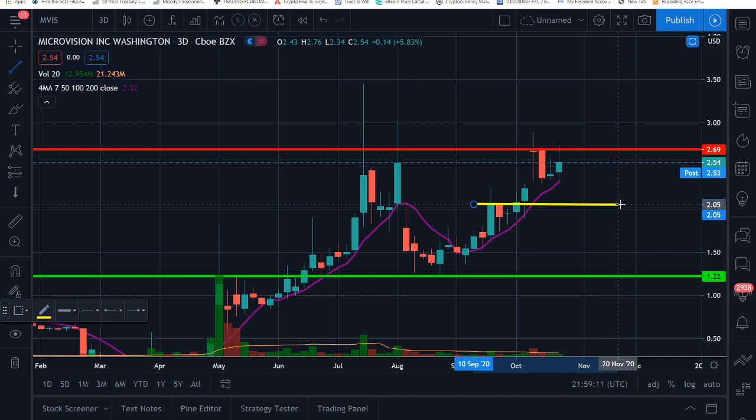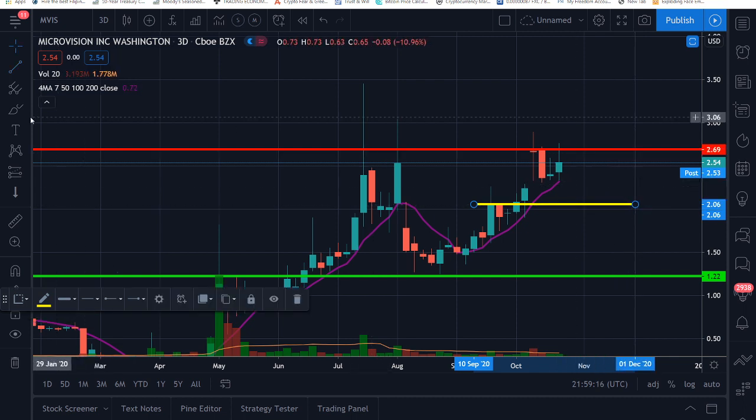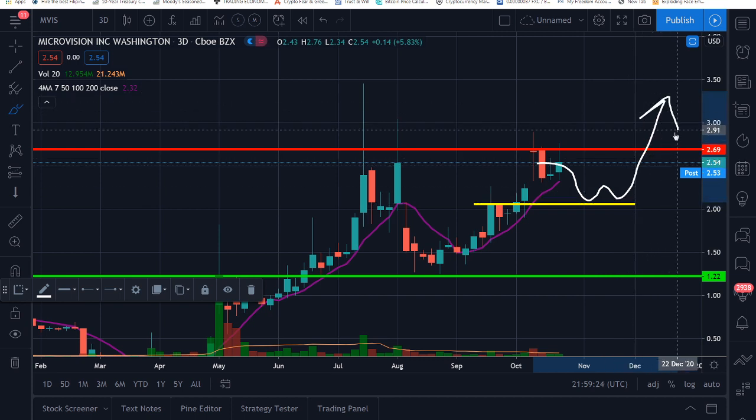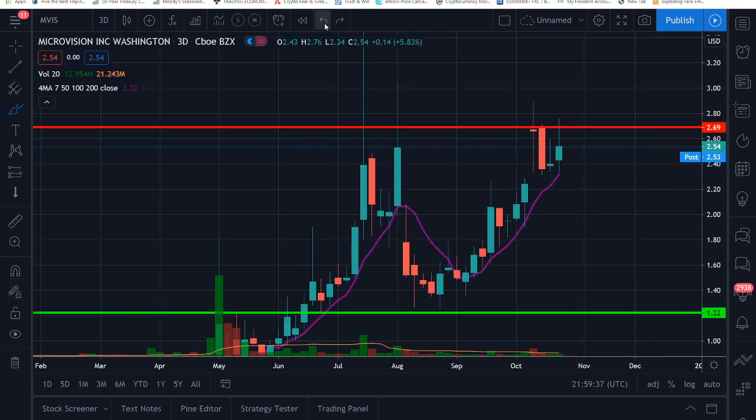If it comes down to about $2.05, $2.06, there's no need to panic. That's simply a breather in the trend here, and it still would be to the upside, and that would give the price not only a chance to take a breather and consolidate sideways, but also build up enough necessary momentum to break through the recent high, which is here at about $2.69. Okay, so that's what I'm seeing from a 3-day.